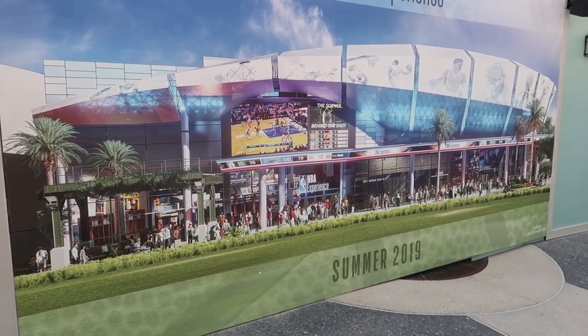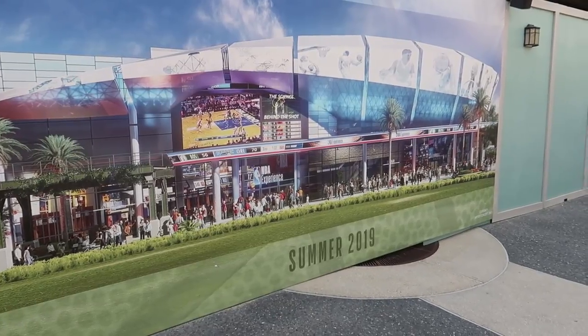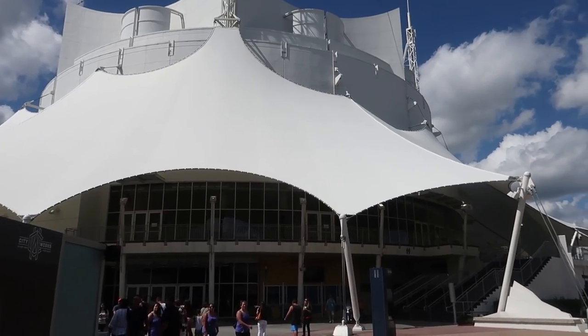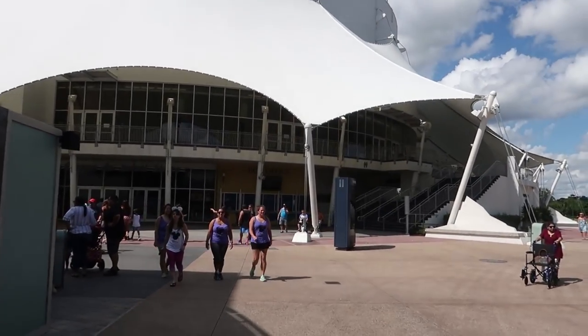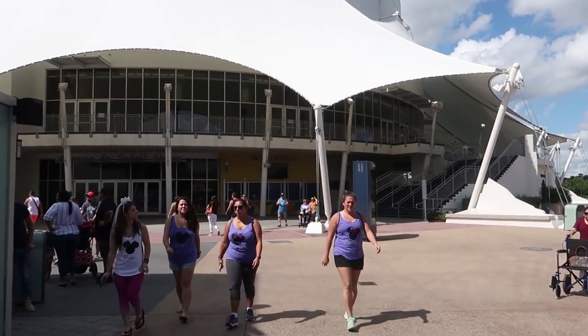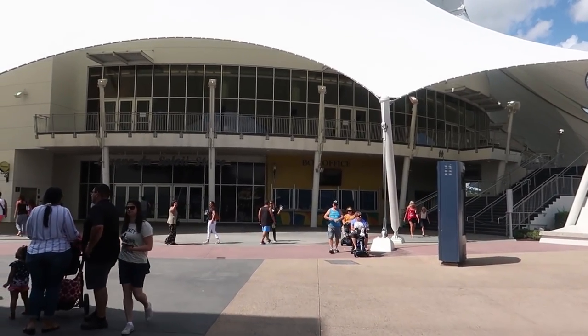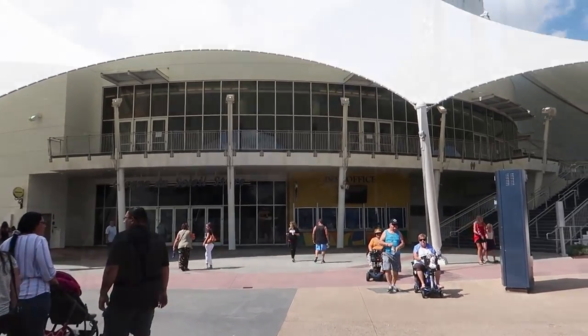Here's what it's supposed to look like. And it's opening summer 2019. This is Cirque du Soleil. They used to have a fun acrobatic show in here. It's been closed for a little while. I think they're coming up with a new show coming soon, but I'm not quite sure when.